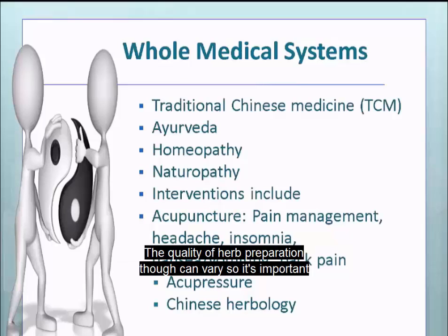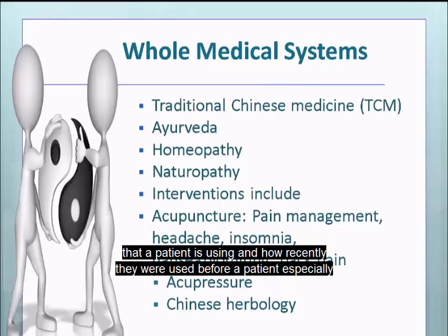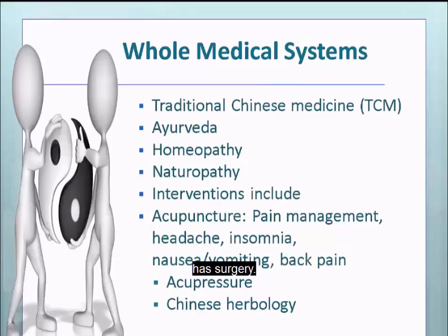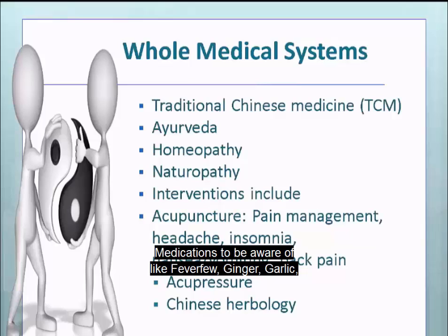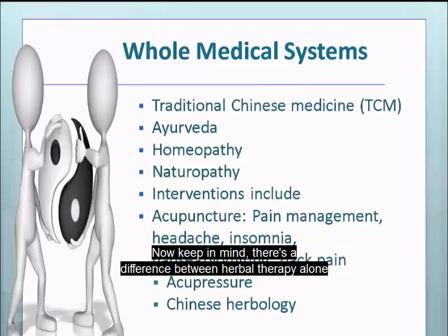The quality of herb preparation, though, can vary, so it's important that patients purchase herbal remedies from reputable manufacturers. But many herbs can prolong bleeding time, so it's really important to assess the type of herbs that a patient is using and how recently they were used, especially before a patient has surgery. Herbs to be aware of, like feverfew, ginger, garlic, ginkgo biloba, all prolong bleeding time and should be discontinued before surgery. Now keep in mind, there's a difference between herbal therapy alone that can improve immune function, but is not going to get rid of an infection.